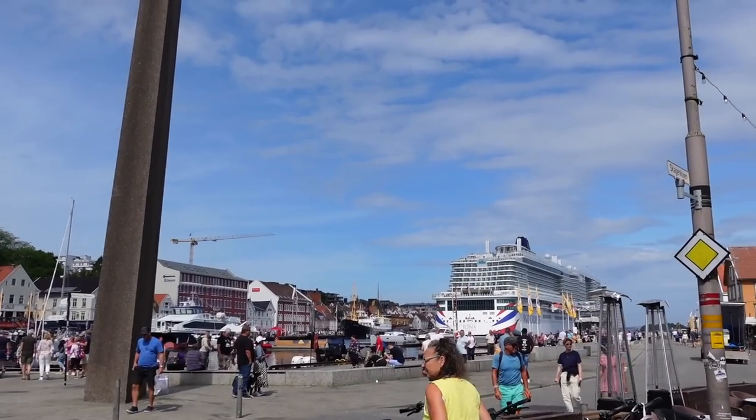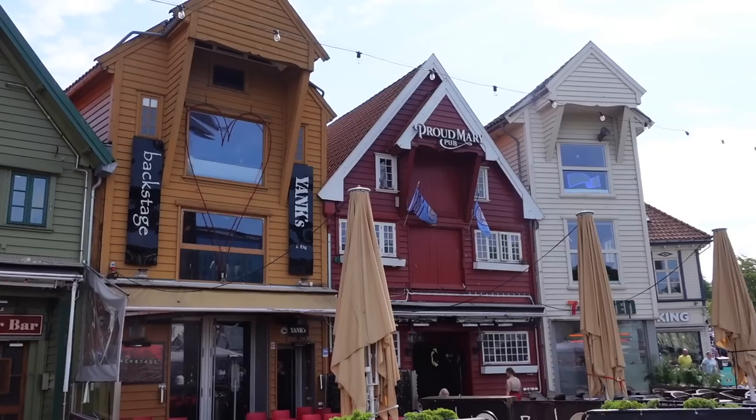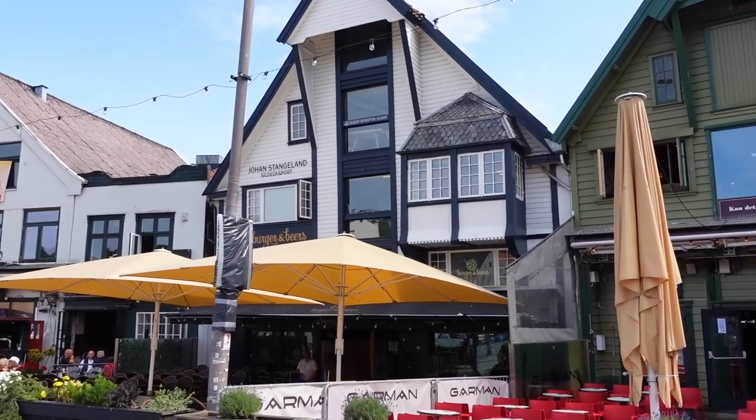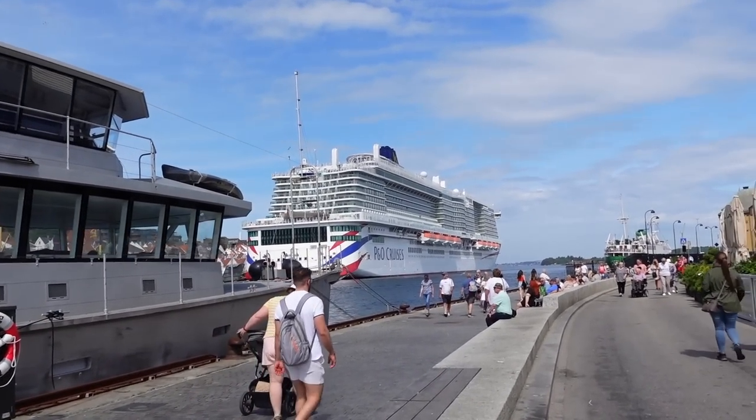So we've come back down to the port area, and then we're going to have a little wander along here. It's actually quite good to come on this side because we can get a full length view of the ship.